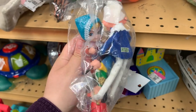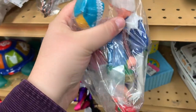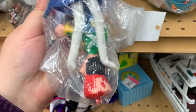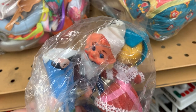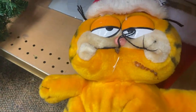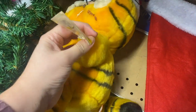Just found this on the toy aisle. How much for this little pixie? Not a knee hugger, but almost a knee hugger. A little Mrs. Claus looking thing, and it's only $2.99. Pretty good. I gotta show Laura. Oh my gosh, it's so cute. How cute is that? Yeah, on the toy aisle. Really cute. Maybe there's more. I don't know if Jeanine saw this. Oh, look, it's Garfield. What is on his face? Oh my god, I'm gonna vomit. That's too bad. He has his original tag.